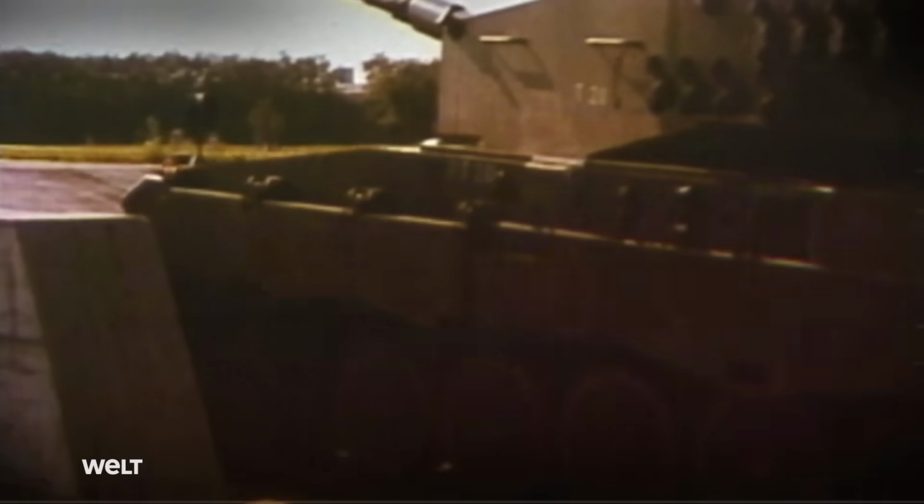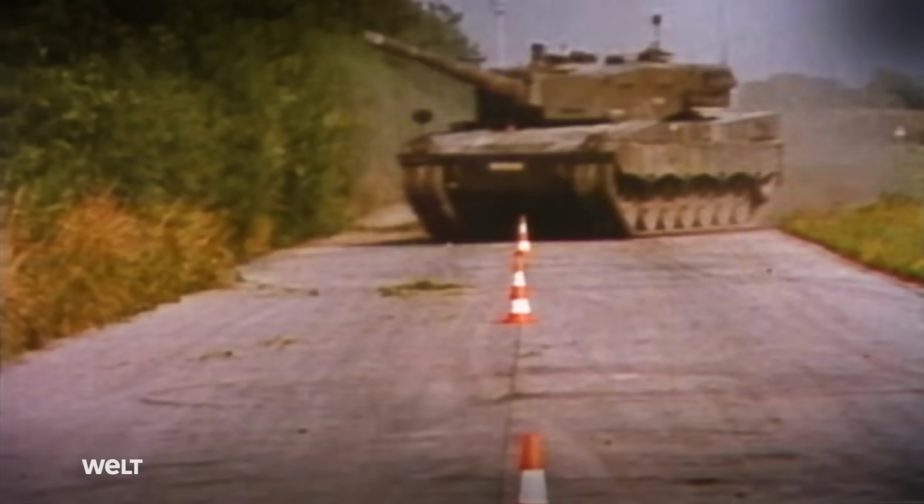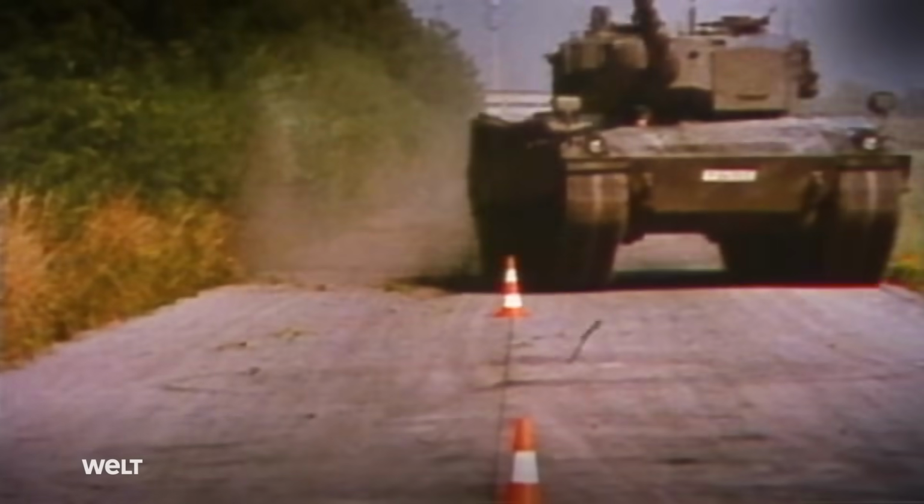Invitation for a ride on the Leopard. The new generation is ready. Leo 2, the best there's ever been. And according to the experts, the best main battle tank of all.